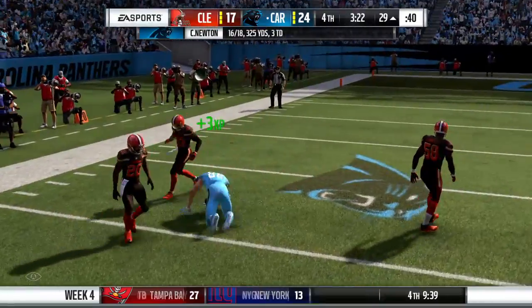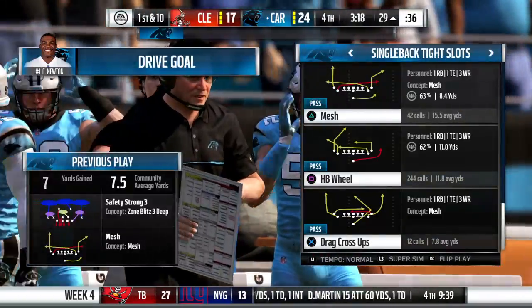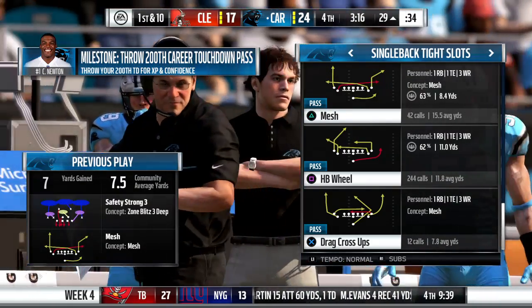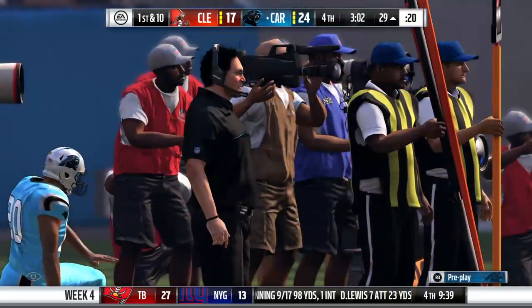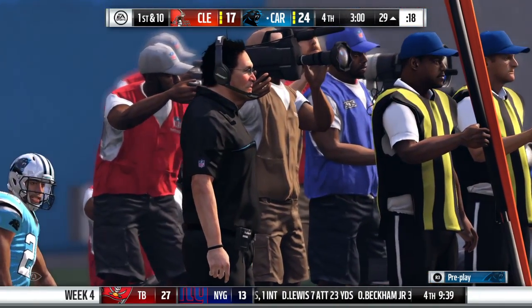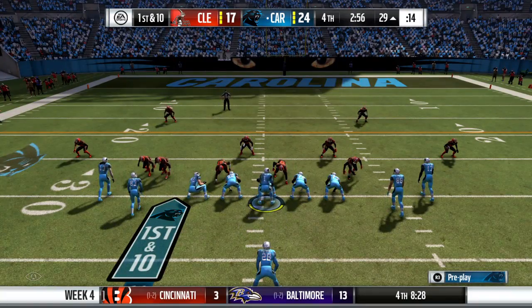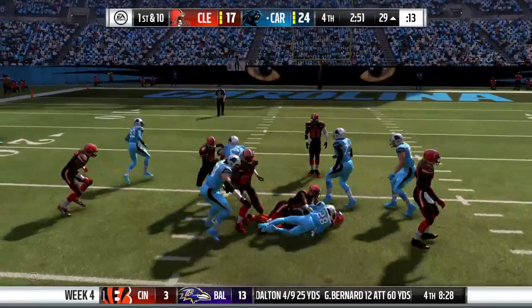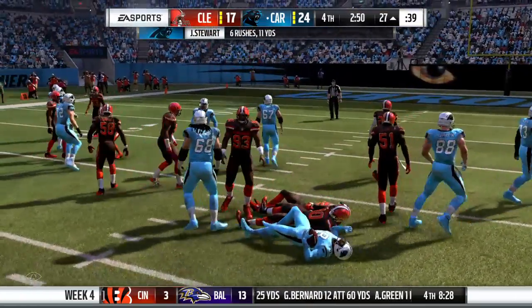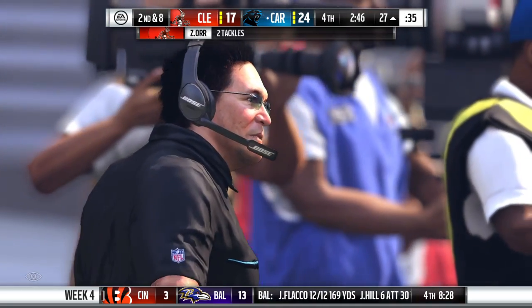He finds his man, the tight end Olsen. It's a 7-yard gain there, and it's good enough to move the chains. When you execute a drag or a crossing route really well and give them a chance to let it develop a little bit, you can gain some significant yardage hitting your tight end on that one. Stewart on the counter. And he'll get this one down to about the 27. 2 yards on the pickup there. It'll be 2nd and 8.